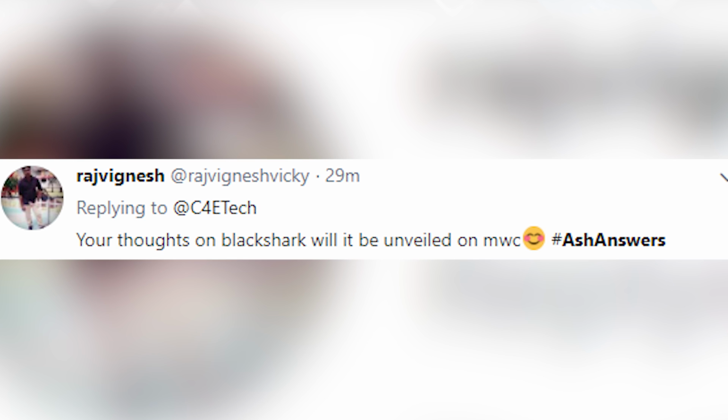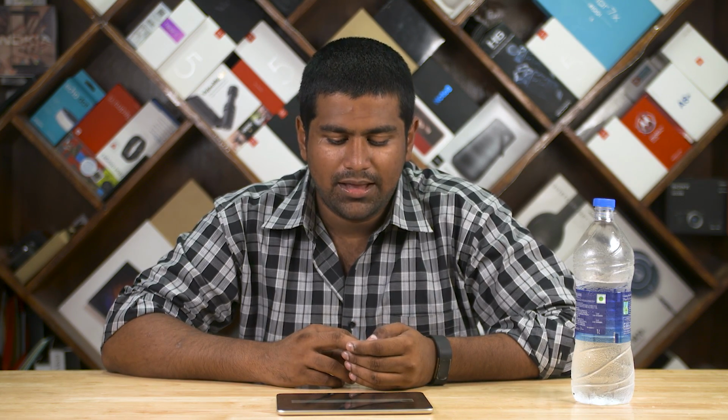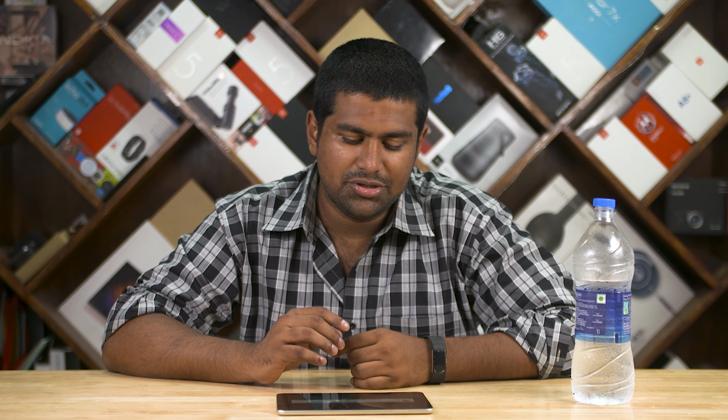Your thoughts on Black Shark? Will it be unveiled at MWC? So for those of you who don't know, Black Shark is a leaked code name, or rather it's an expected phone from Xiaomi based on a few leaks. Now, we haven't really heard a lot about it. It's not even official. Outside of one leak, we haven't really heard much from it. What we have been hearing a lot of is the Mi Mix 2S. And I think we did a video about it. So if we did, here's a card to it. I think we did on the leaks, and that might be in all probability unveiled at MWC this year.